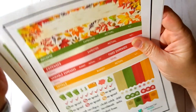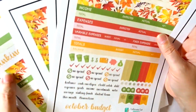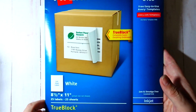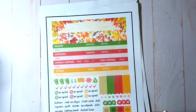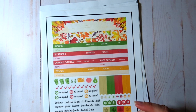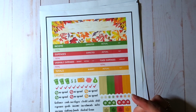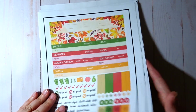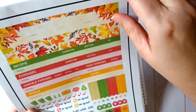So I have, I think it took 5 pages of sticker paper. Right now I've just been using like whatever I can get here in my little tiny town. So I've just got these Avery shipping labels. They're 8.5 by 11. I am hoping to order some other labels. If you guys have good luck with printing your stickers at home, then please do let me know in the comment section down below what kind of sticker paper you like to use.